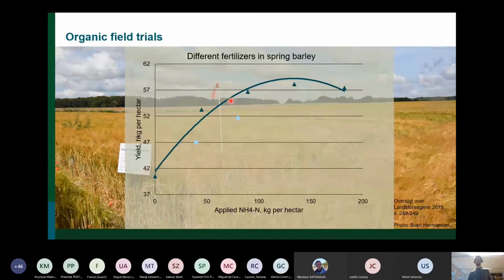Then we add the first of the recycled products. This is the meat and bone meal product called Øgro 1031. It actually contains no ammonium nitrogen at all. So the ammonium nitrogen is approximated from a nitrogen utilization of 70%. So it's an assumption. And the yields tend to be a little lower than from normal slurry. Øgro is very sensitive to very moist soils or very dry soils. So we seem to maybe have hit one of the years.